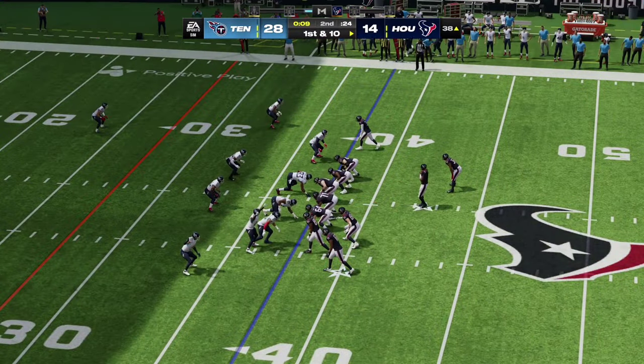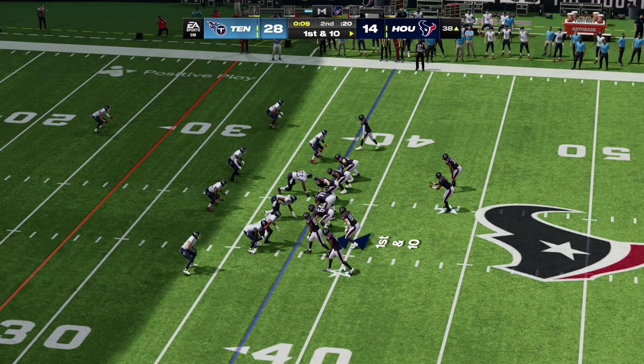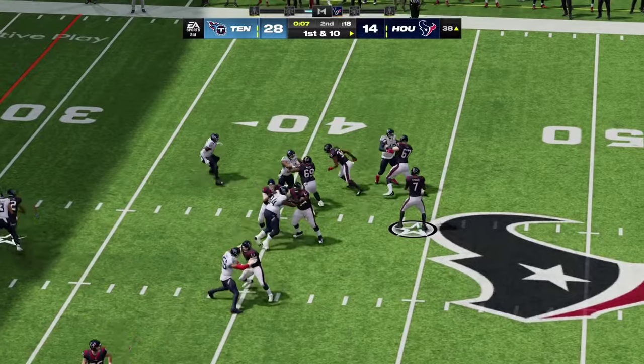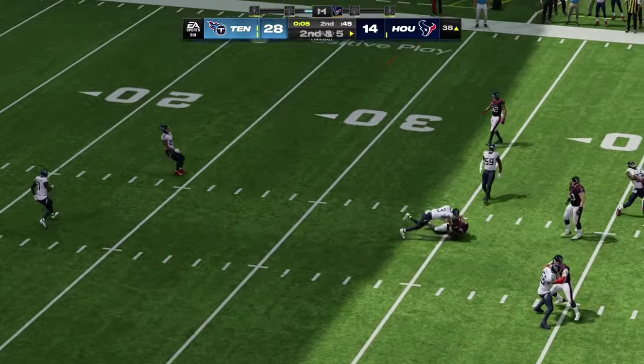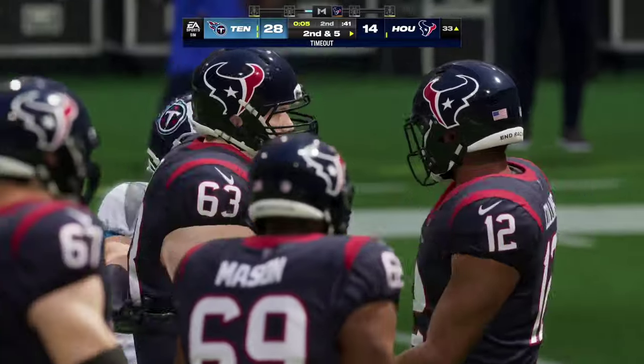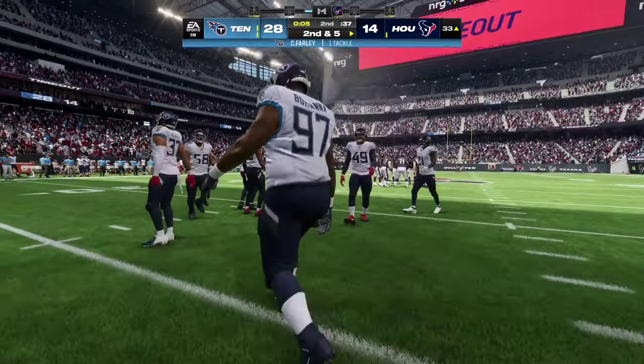So how about that for a chain mover? They're all the way down inside the 40 now for first and 10. Throwing now is Stroud. Over the middle, he gets it to Collins. And this offense going to elect to burn a timeout with 5 seconds remaining in quarter number two.